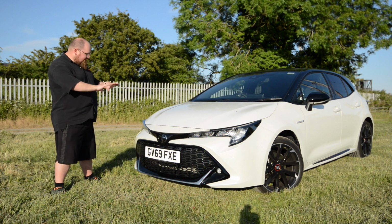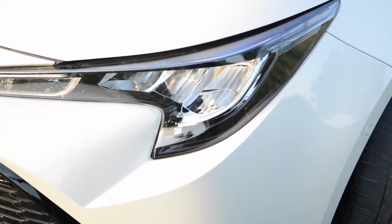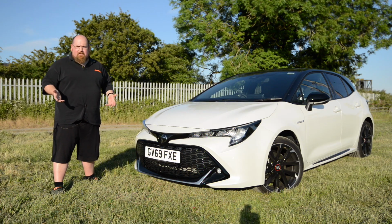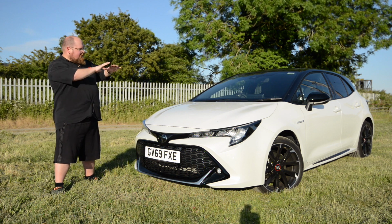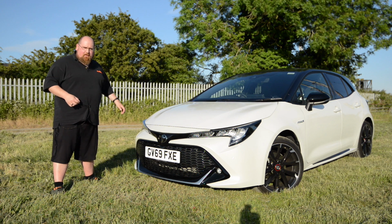I just love the big headlights, they look really distinctive, and they actually match the tail lights as well, and it works really well in terms of design language. There's also little elements, I think, of the Mark II Mazda 3 where it had that kind of really nice hatchback shape and it just protruded a little bit at the rear.